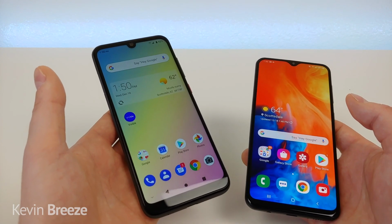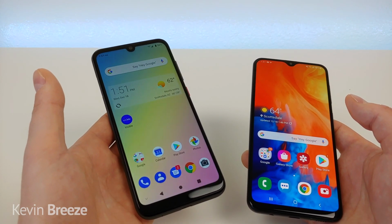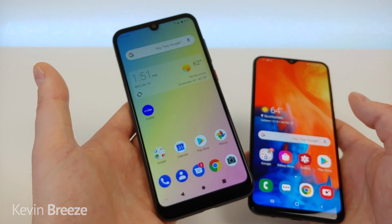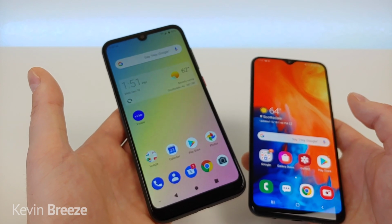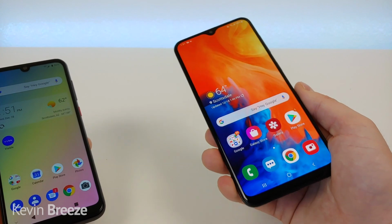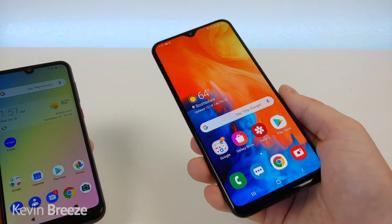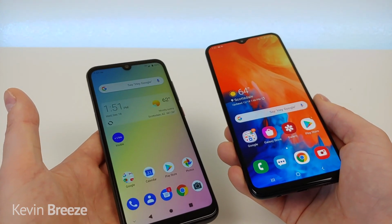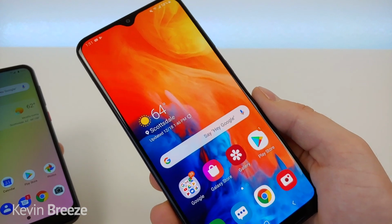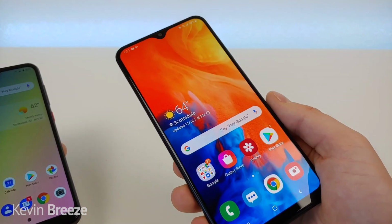Now, the ZTE Blade A7 Prime features a 6.09-inch display at 720p with a 284 ppi. It is an LCD display and features a 19.5:9 aspect ratio. And the Samsung Galaxy A20 features a larger display at 6.4 inches. It's 720p, just like the ZTE Blade A7 Prime, but it is AMOLED, so a whole different display technology here, and it is a 19.5:9 aspect ratio.